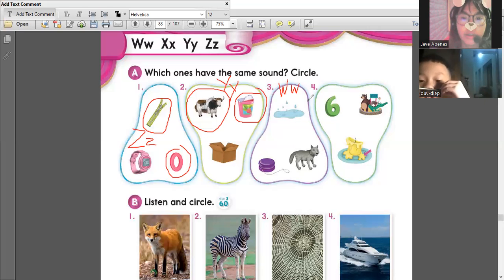Water. Water. And another one that also starts with letter W. What is it? Water and? Yo-yo. Yo-yo? Are you sure? No. Okay, what about this one? What animal is that that starts with letter W?